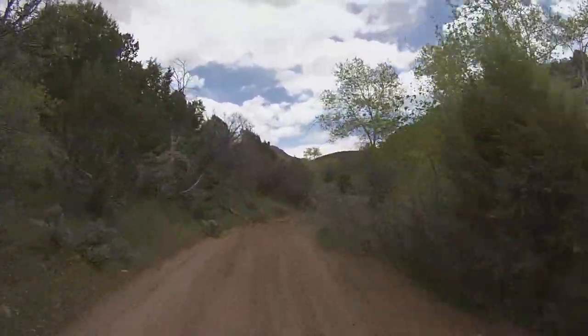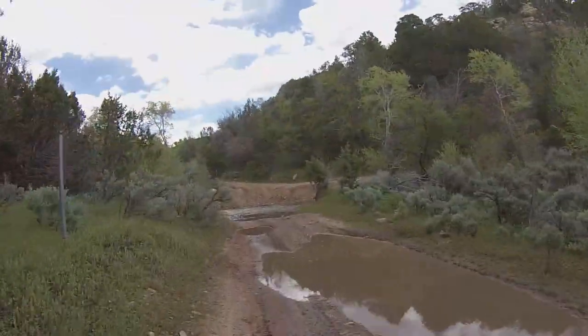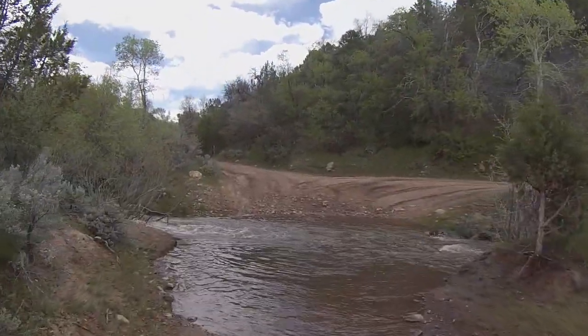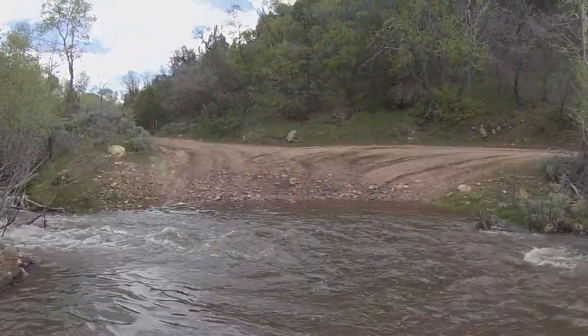A lot of this scenery is pretty much the same. It's just beautiful cedars and just a nice day for driving. We're coming to our first water crossing. I hadn't been in this area in a lot of years, so it was kind of an exploratory type of trip.